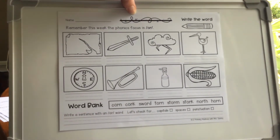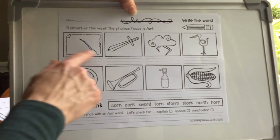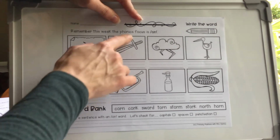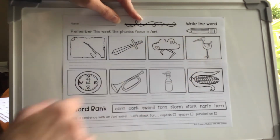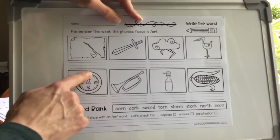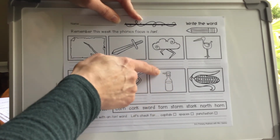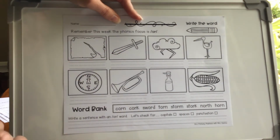Here's our next one. This is our vocabulary for the week and our phonics practice. So here we have a piece of paper with a big tear in it. So we see that the paper is torn. We see that this is a sword, a storm cloud or a storm. There's that stork bird, nice and tall. This right here is a compass, and it's pointing north. This is a horn. This bottle has a cork at the top, and this is an ear of corn. So you're going to be labeling under each one, and then write a sentence, and then put a check mark in each box, capitals, spaces, and punctuation on that one.